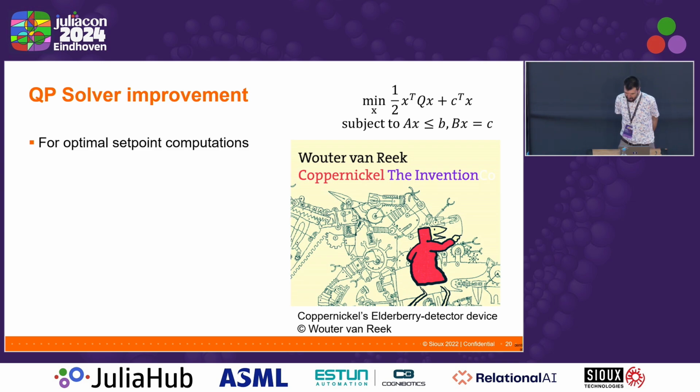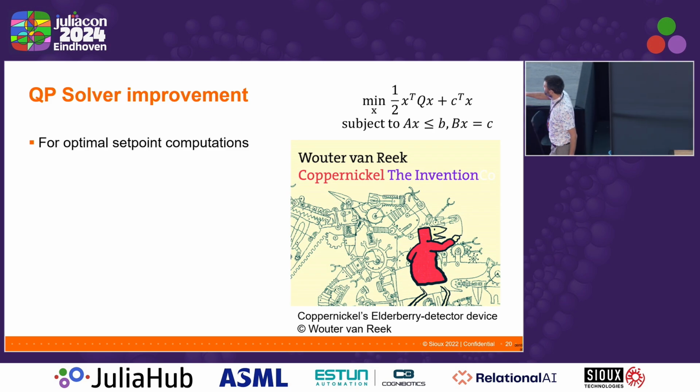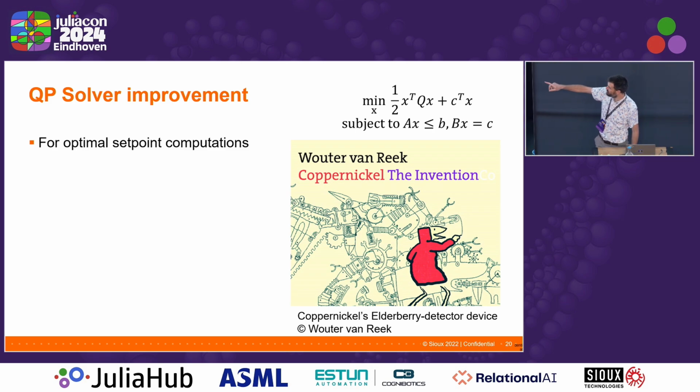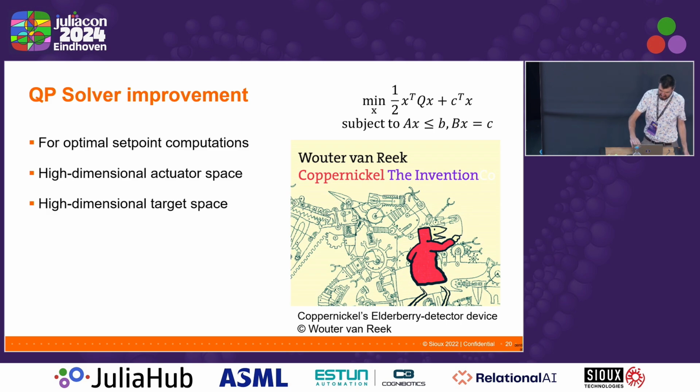Then the next problem is about a very complicated machine. Again, not naming the customer. I've used this example. This is one of my favorite books, also one of my son's favorite books. It's about a very complicated machine, and in this case, we're trying to optimize. So this machine has lots of nuts and dials and stuff you can twist and adjust. And you have a high-dimensional actuator space and a high-dimensional target space. In this case, the machine is trying to pick elderberries off trees, which is also quite difficult.